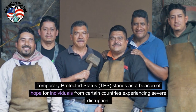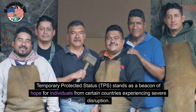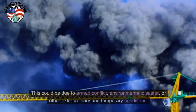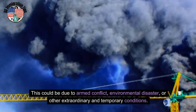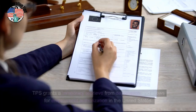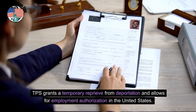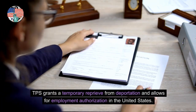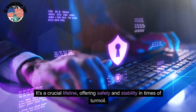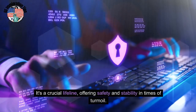Temporary Protected Status, TPS, stands as a beacon of hope for individuals from certain countries experiencing severe disruption. This could be due to armed conflict, environmental disaster, or other extraordinary and temporary conditions. TPS grants a temporary reprieve from deportation and allows for employment authorization in the United States. It's a crucial lifeline, offering safety and stability in times of turmoil.